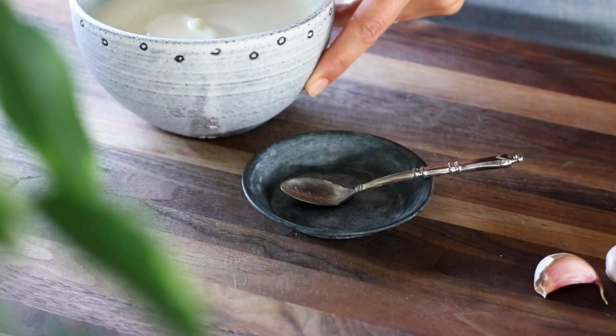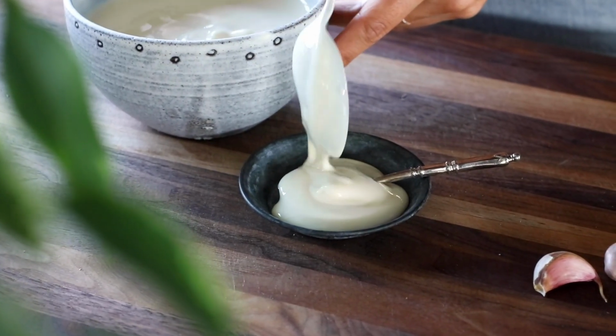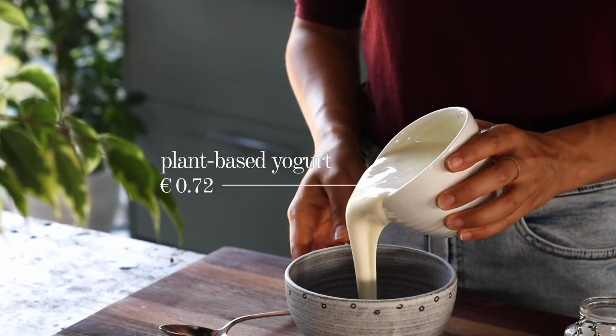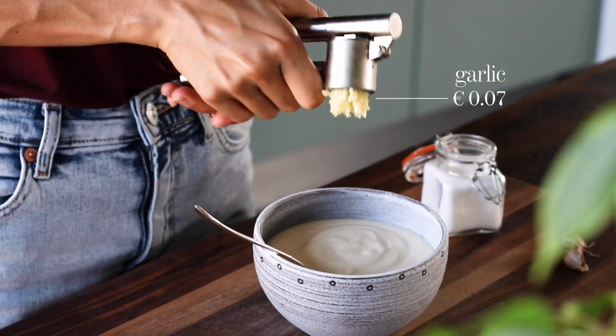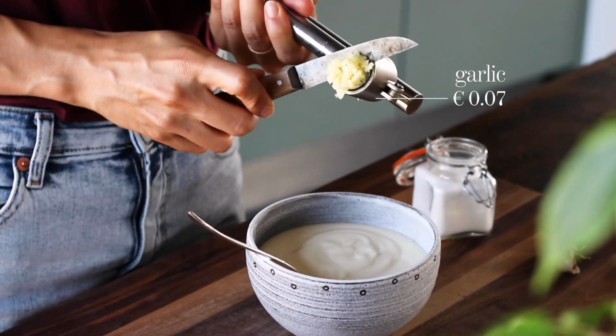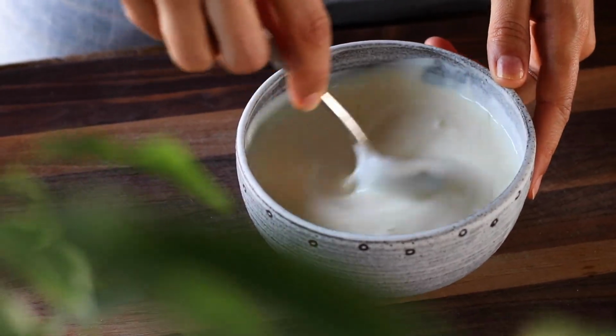But while that's cooking away, we're gonna make our yogurt sauce. It's just 3 ingredients, super easy to make. So to a bowl, we're gonna add a cup of unsweetened plant-based yogurt. Here we're using soy yogurt, along with 1 clove of crushed garlic and a 1/4 teaspoon of salt. Then we're gonna stir it, and that's it.